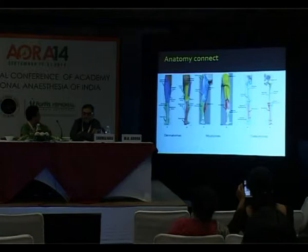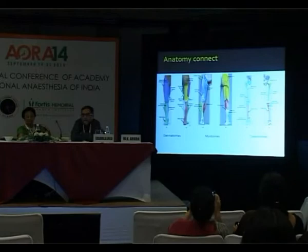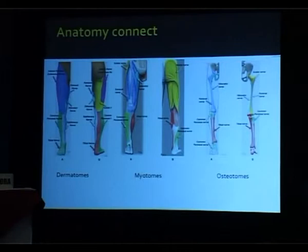Again, this is a plane block, so you have to remember that the volumes are going to be large, and this is a concern for us in the pediatric age group. Another point is that it may not be good as a sole perioperative analgesic technique. You may have to supplement with other analgesics, but it is a really good technique for postoperative pain management.